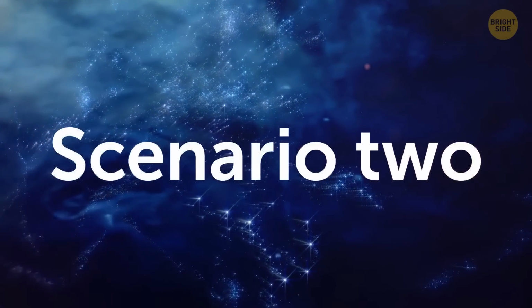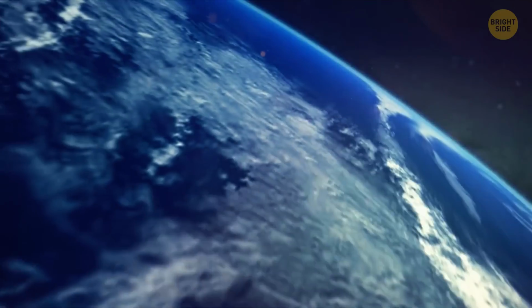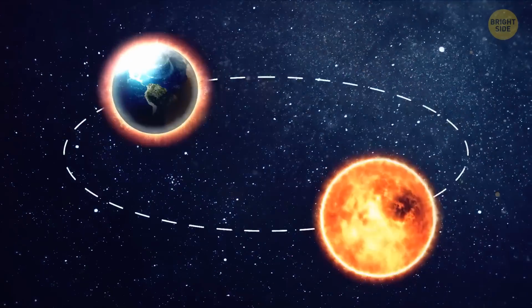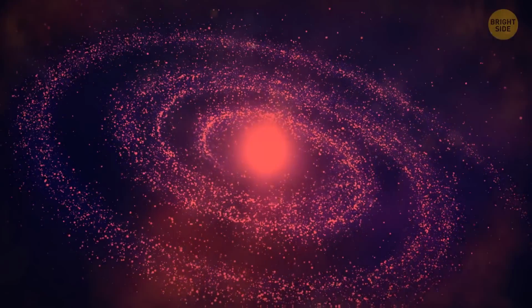Scenario 2. This works both as a separate scenario and as a result of the previous one. The Earth becomes as large as the sun and gets its mass. Now we have two suns. We become a so-called binary star system. You know what that means? It's time to destroy our entire solar system.